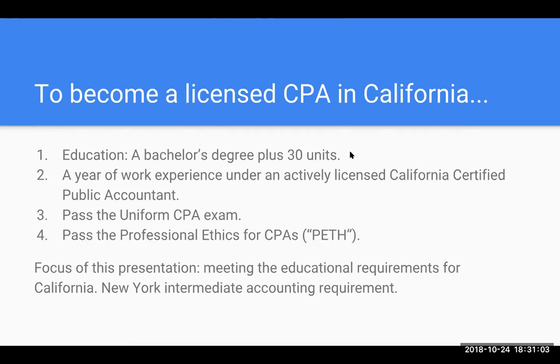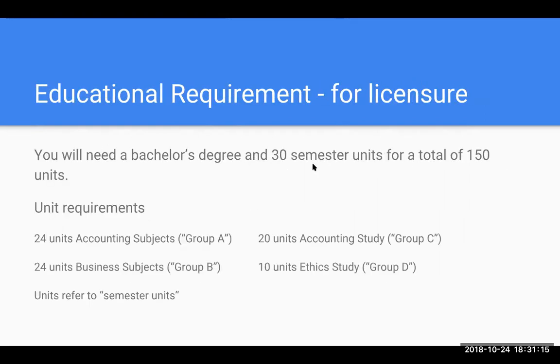Really important, some states have different requirements in terms of what classes will actually count. But let's take a look first at the educational requirement to become licensed. Again, there are two requirements. One is to sit for the CPA exam. The other is to become licensed as a certified public accountant. To meet the educational requirement, you'll need a bachelor's degree, which is 120 semester units, and 30 semester units, for a total of 150 semester units.